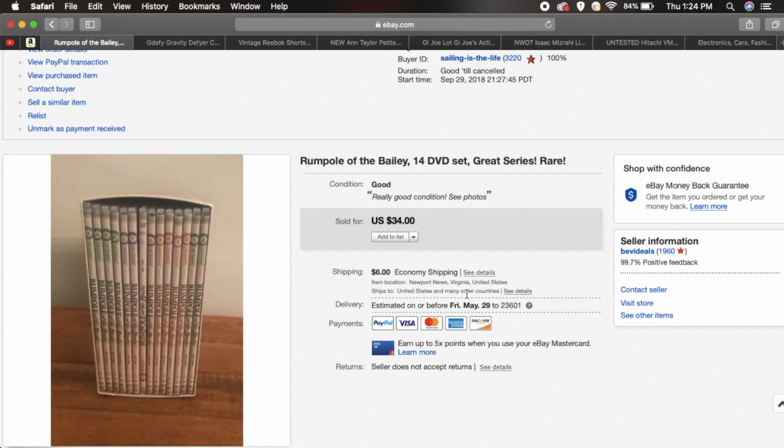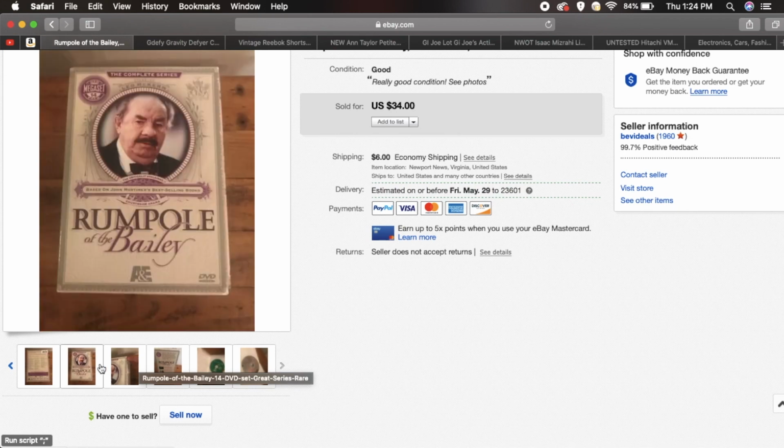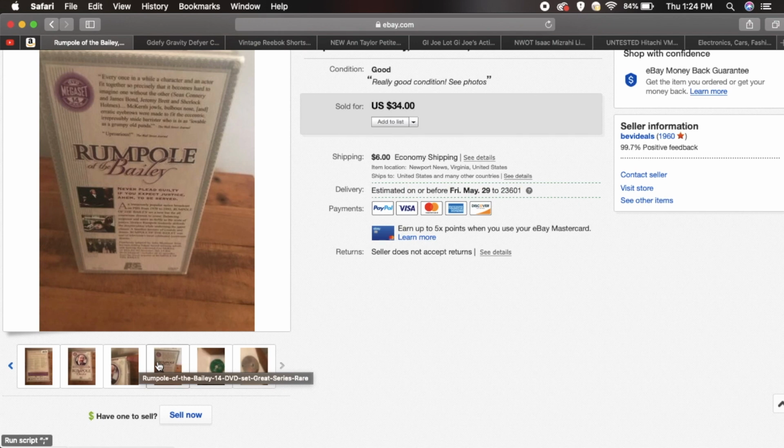When all fees, PayPal fees, which is 2.9%, eBay fees of 10%, buy cost, shipping comes out, I made about $23 on this item. So some good profit. It just took a little while longer than I would have liked, but the new ones definitely sell a lot faster, right? So keep your eyes out for this Rumpole of the Bailey. You can probably find this stuff for pennies, right? Because DVDs and old stuff like this, like I said, from the 70s to the early 90s.